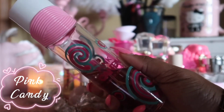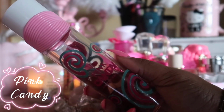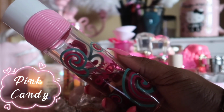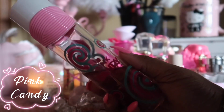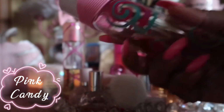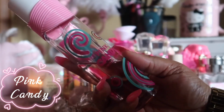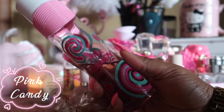This is such an easy reach. If you just need something to spray on real quick, you can keep this in your car. If you need something to go to the gym, or if you don't feel like smelling really strong, this is good. For a $5 fragrance, this projects pretty nicely. Honestly, it does project pretty nicely. You have to definitely keep in mind that this was $5.